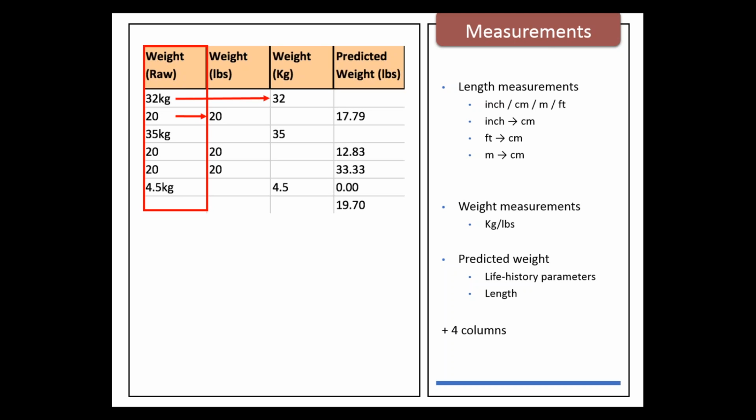I then decided that I was going to try and have some predicted weights. So a lot of the weights that weren't reported actually could have been predicted based on length-weight parameters. So I used the weight-to-length equation, which is the weight is equal to the fixed parameter a times the length to the power of another fixed parameter.